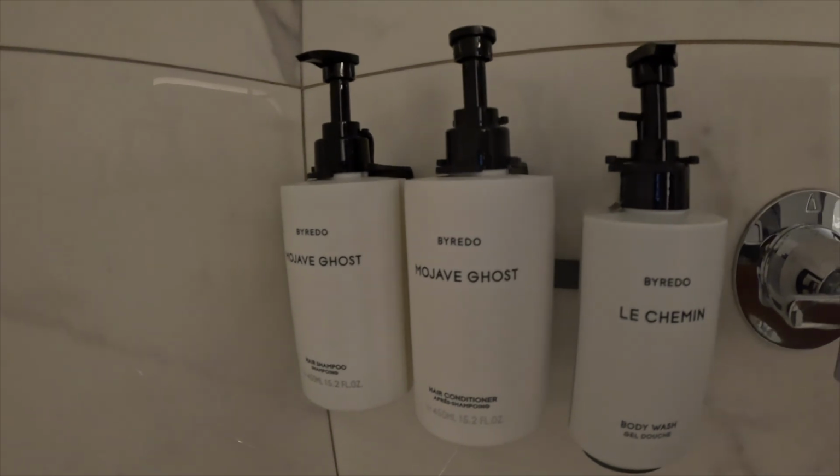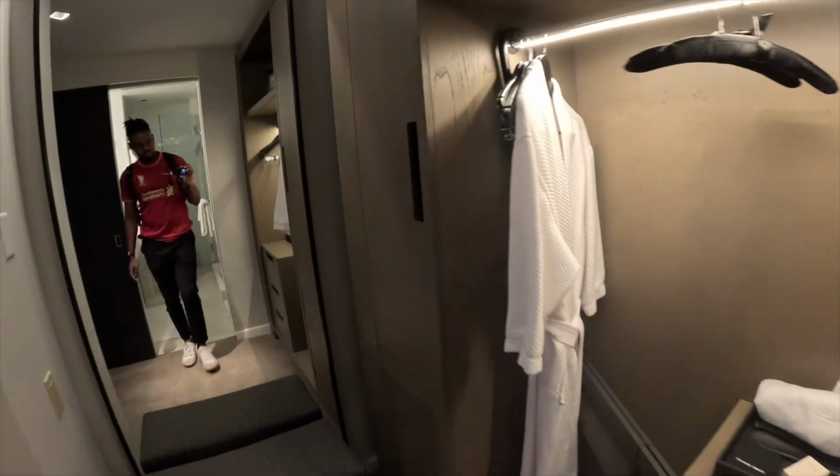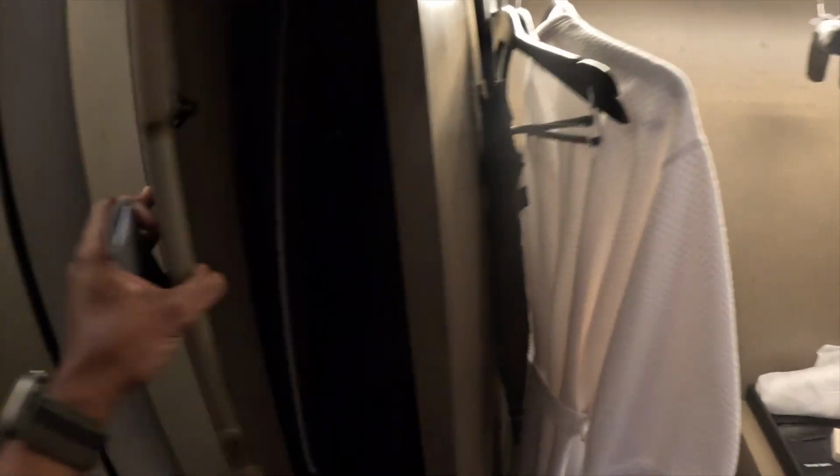I was really impressed. So now we're going to leave the bedroom and look a little bit more into this space just outside here. As you can see here, they have a cabinet where they have an ironing board. I actually really rate this because a lot of hotels make you go and ask for an ironing board to be sent up.